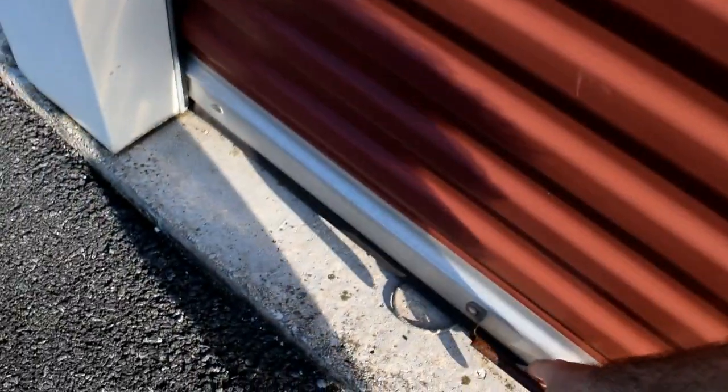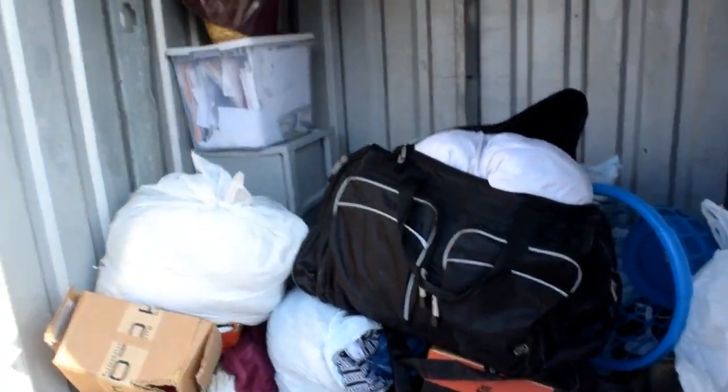I'm going to unload it, get everything over to my unit so I can get it cleaned out and get my cleaning deposit back. And we'll see what's going on. So let's open up the locker and take a look, shall we? Let's see. Got it unlocked. Now this is a smaller unit. It's just a 5x5.